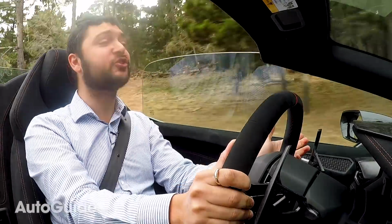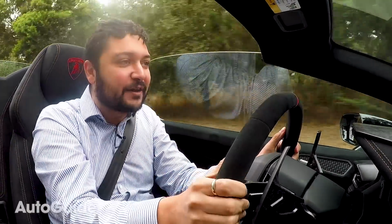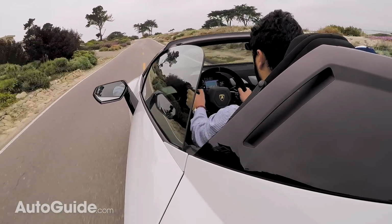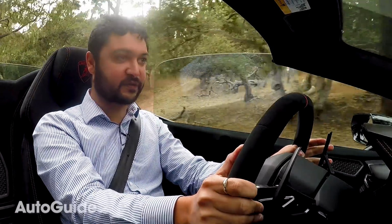Now, there are a couple of drawbacks when it comes to driving a car like this. For example, I actually cannot see what's happening in front of me. The windshield is directly in my field of view, and I have to end up ducking like this. So if you see me with a humpback, just blame it on the Lamborghini. The other thing, it actually has a really cramped footwell, which is hilarious. I don't know how anybody with a wide foot can drive this car.